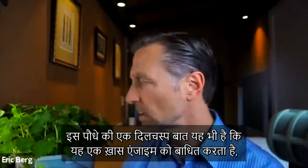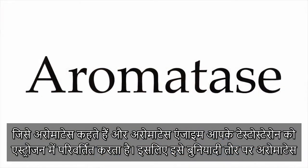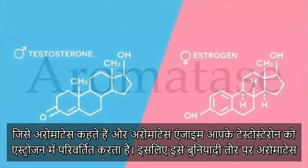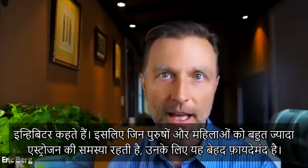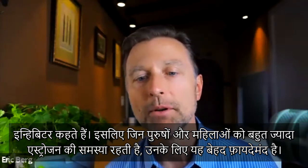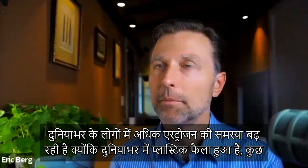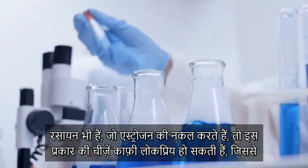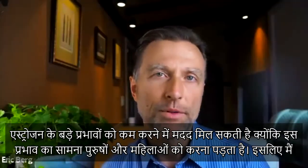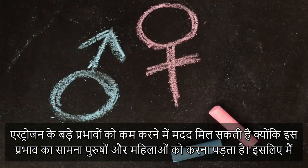The other thing that's pretty interesting about this plant is that it blocks a certain enzyme called aromatase. Aromatase turns your testosterone into estrogen. So this is basically an aromatase inhibitor. So it's really good for people that have too much estrogen, both men and women. As the world becomes more estrogenic, because you have plastics and chemicals out there that all mimic estrogen, things like this are going to be more and more popular to help reduce the massive estrogen effect that's occurring in both men and women.